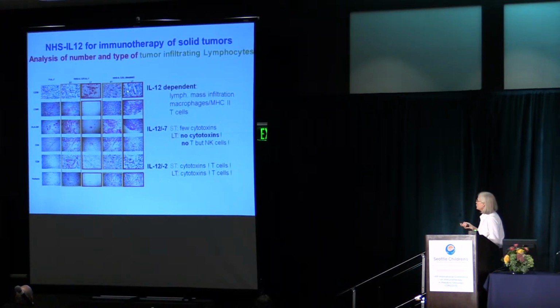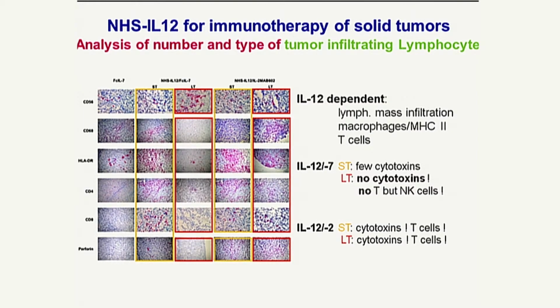While we had in short-term and long-term treatment the same distribution, we had masses of T cells and monocytes and high class 2 expression, indicating an antigen-presenting function of the myeloid compartment. We found also NK cells and many perforin-positive cells.